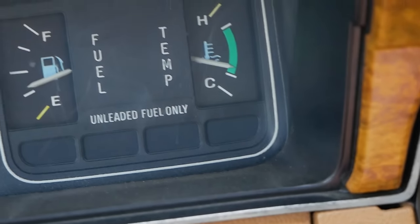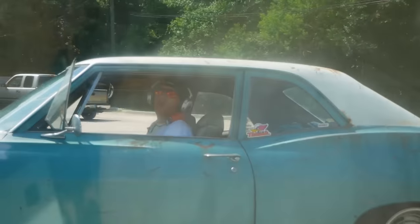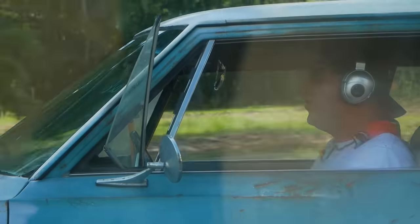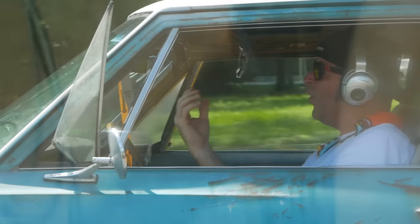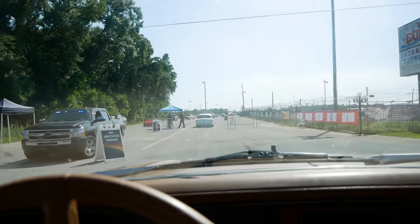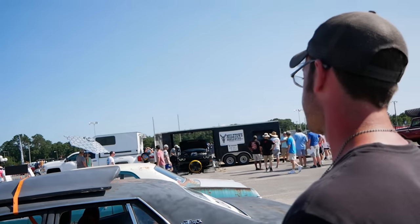On the way to Pensacola, Ike started totally jamming out. I don't know what he was listening to, but I can guess. Ladies and gentlemen, welcome to Florida. And with that, we have made it once again. Let's go get parked. Looks like we showed up just in time.